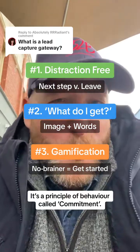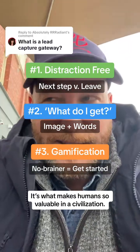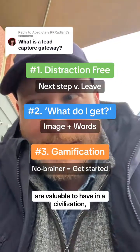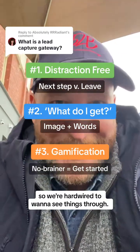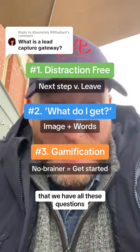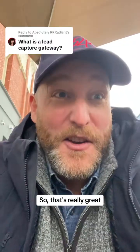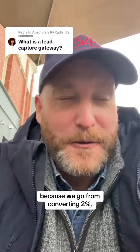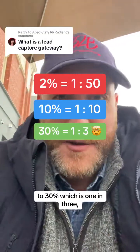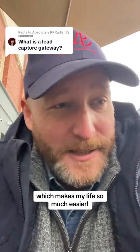It's a principle of behavior called commitment. It's what makes humans so valuable in a civilization. People that see things through are valuable to have in a civilization, so we're hardwired to want to see things through. So it seems counterintuitive that we have all these questions, but however, we increase the conversion rate. So that's really great because we go from converting 2%, which is 1 in 50, to 10%, which is 1 in 10, to 30%, which is 1 in 3, which makes my life so much easier.